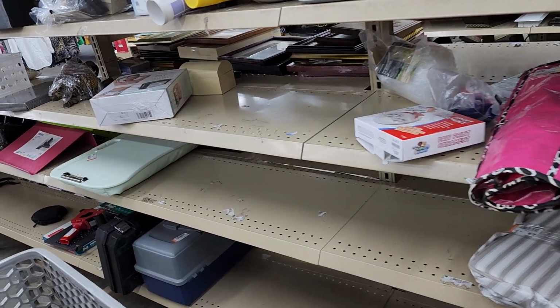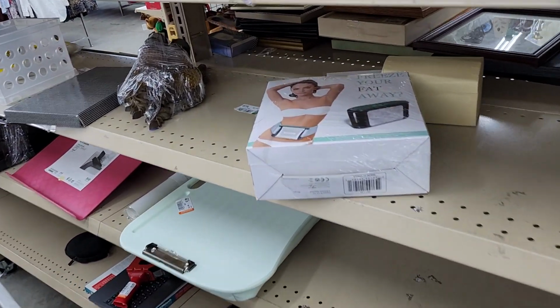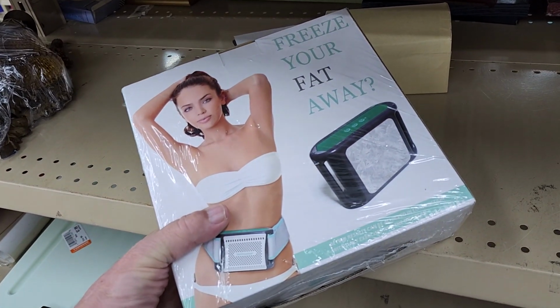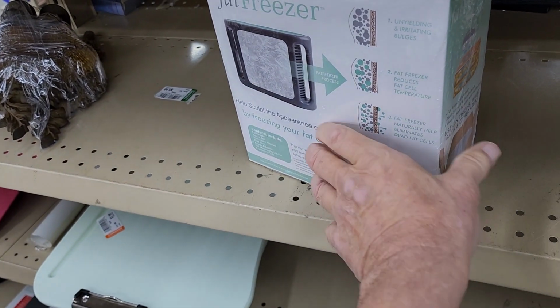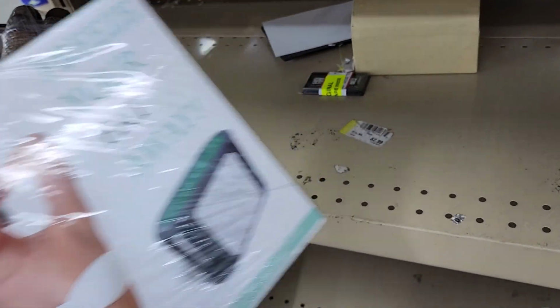This row was kind of sparsely populated, but I did manage to find this freeze your fat away machine. Now, they were asking $19.99 for it. Ouch, that's kind of high. But online they go for between $45 and $50, so I took it anyway.